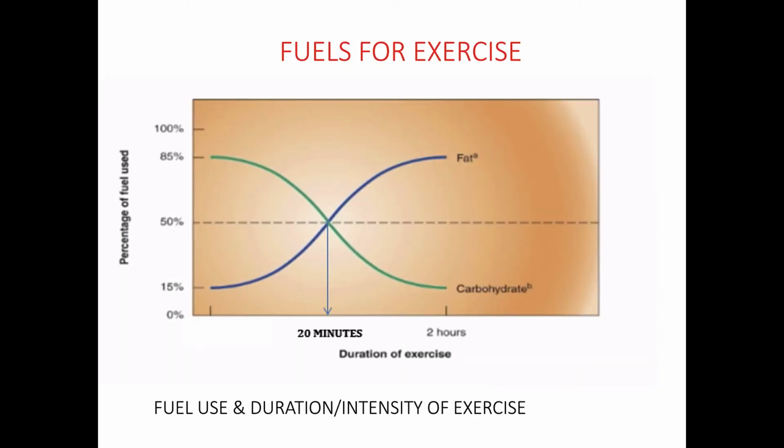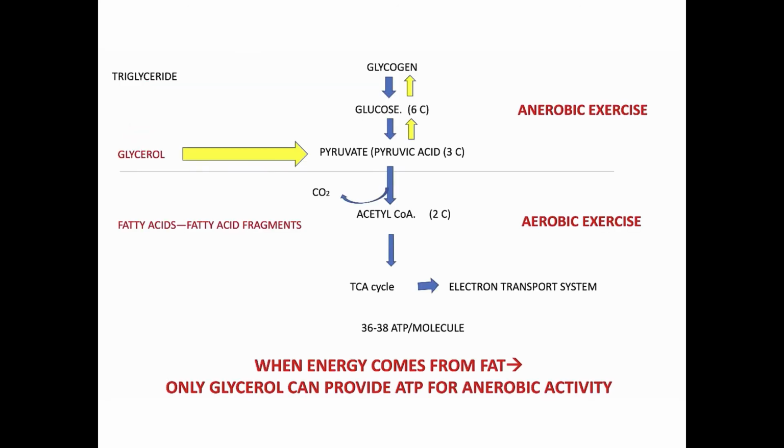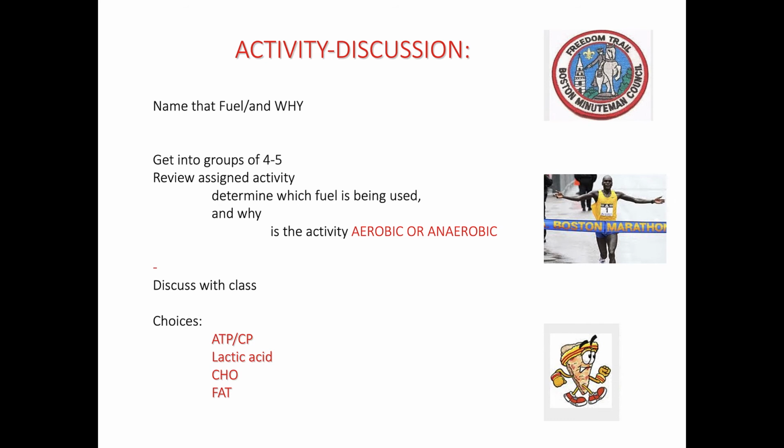We looked at how the fuels for exercise change with the intensity and duration of the exercise. Fat is used for lower intensity, longer duration exercise. It's an efficient source of ATP because we have these fatty acids that are broken down into 2-carbon fragments that can enter into the mitochondria. That's in the presence of oxygen in aerobic activity. Your questions are an important part of this topic, so please make sure you review them. Then we went over some different activities, looking at what fuel was used and why that fuel was used.